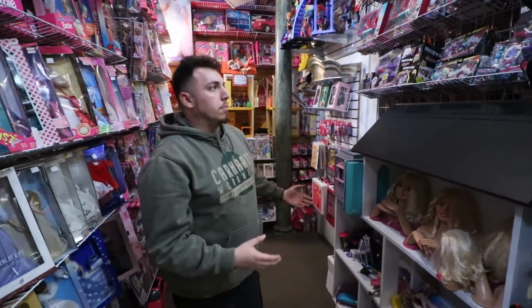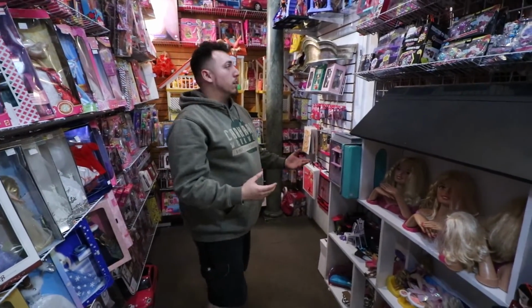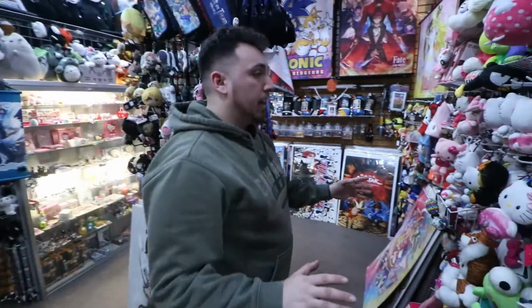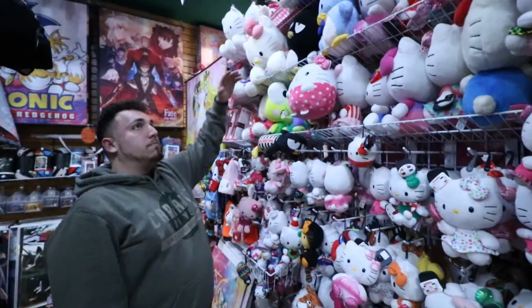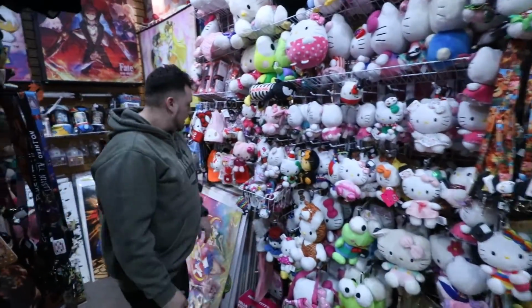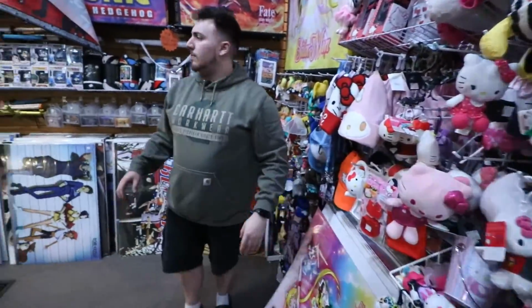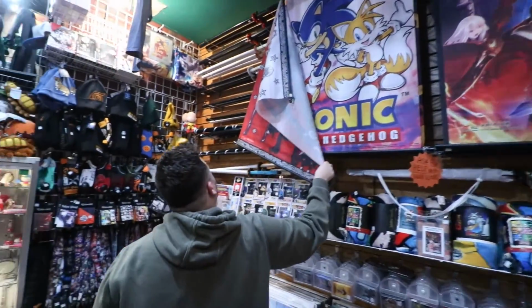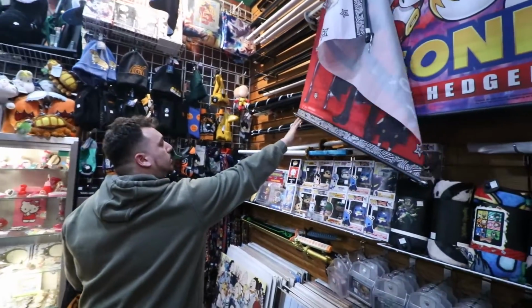Then we come to the Barbie, Monster High sort of area. Now we're going into the anime section. Start with the Hello Kitty wall. Sizes from giant to tiny. Posters, wall scrolls. These sell really well. These are our anime swords.